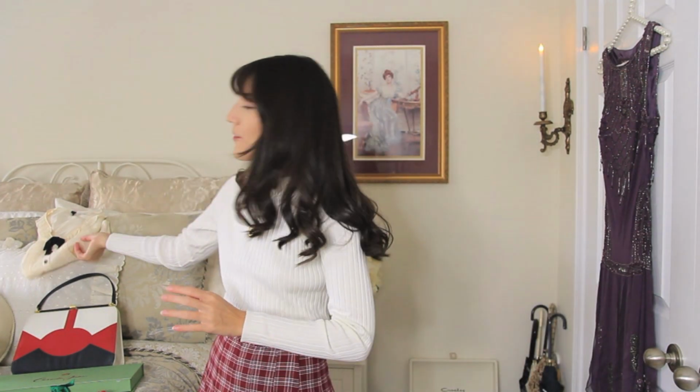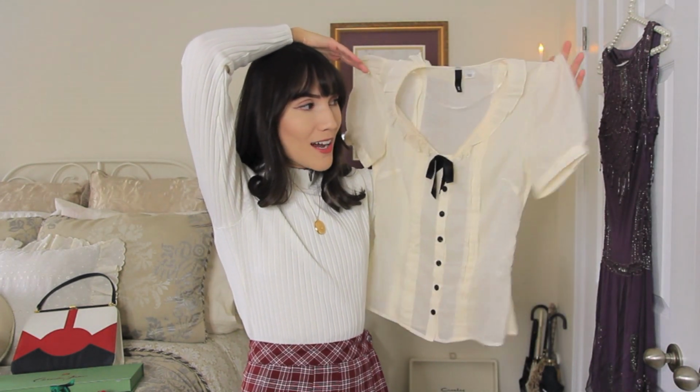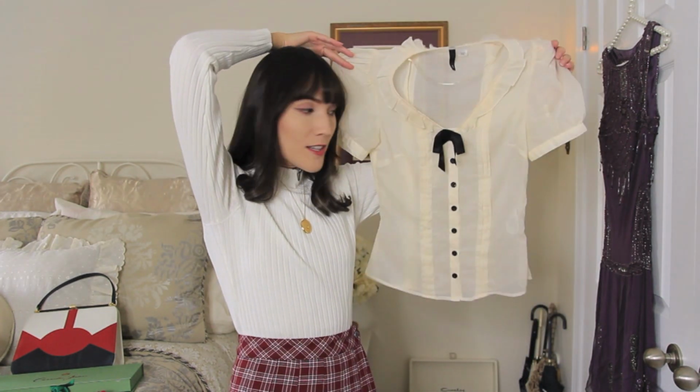The next thing that I have, I actually posted on my story, so most of you have probably already seen this, but it looks like this. It's this really beautiful little blouse, and I'm obsessed with it. It has short sleeves, and they're really nice and puffed out. And then the body part fits so nicely. It's really nice and fitted. Since it is a sheer fabric, you can definitely see the sleeves puff out with a really nice fitted body.